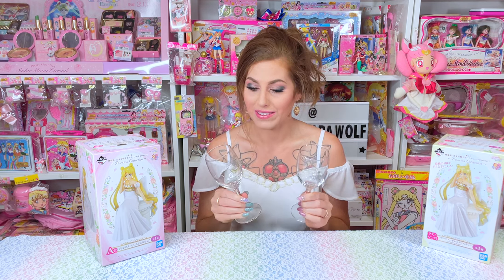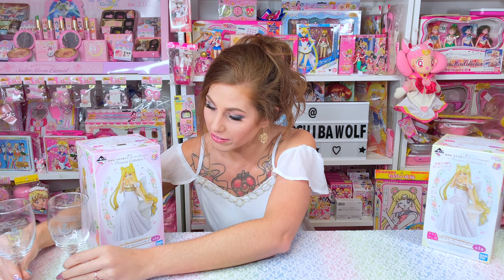But yeah, those are the glass cups. Man, I love these to freaking death. But let's go ahead and take a look at the figures.